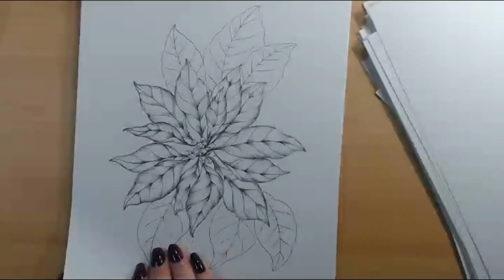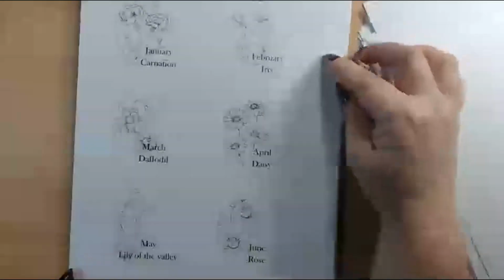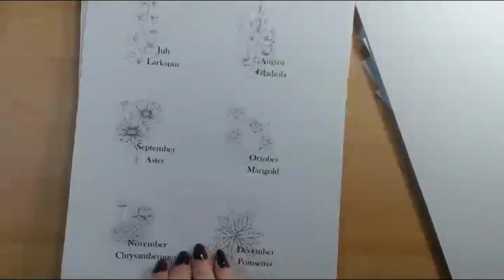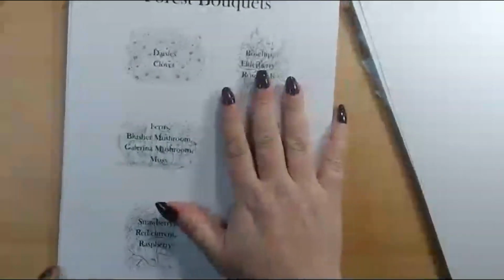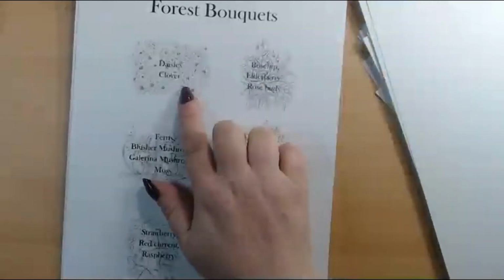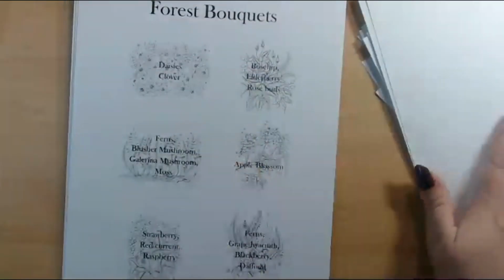That looks like the trusty old poinsettia. So here are the birth flowers. So January is the carnation and the iris. So these are all part of the flowers that we just went through. Oh, and it does tell us the other bouquet pictures as well. So in the forest bouquets, we've had daisies and clover, rose hip, elderberry, and rosebuds. So you can look up reference photos for this book and be able to color these.